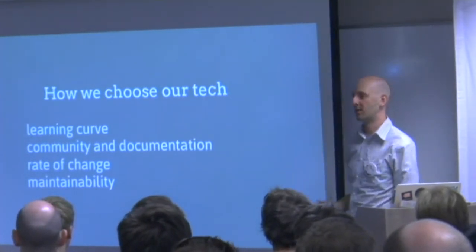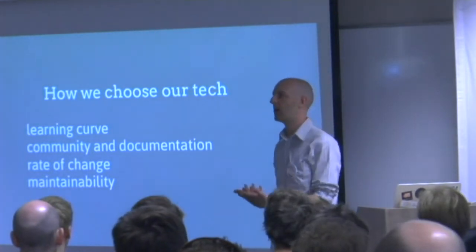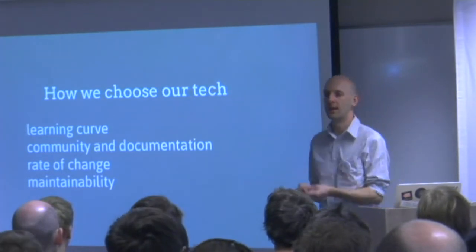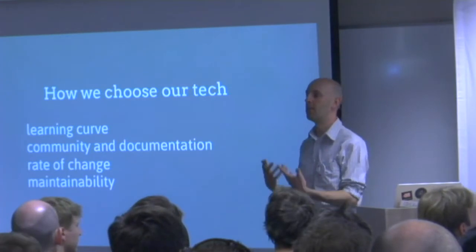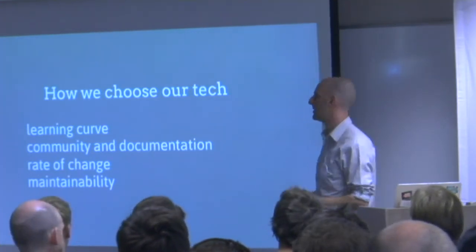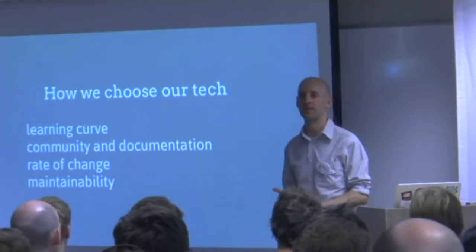We're spoiled for choice. And I think because of that, we're lucky enough that we don't need to evaluate those or choose a technology based purely on technical merits alone. We should actually be basing it on slightly different merits, right? Non-technical merits. And the things we focus on are things like learning curve. How hard is it for us to pick this technology up?